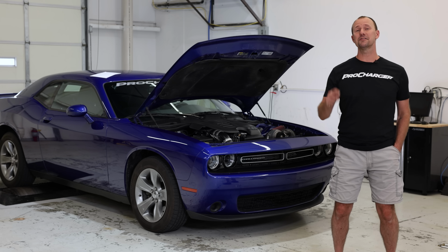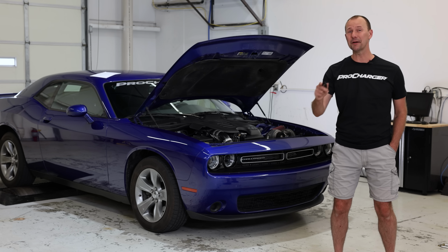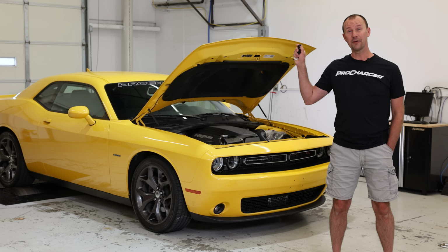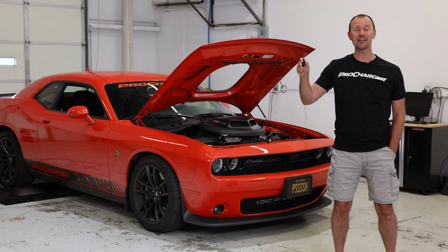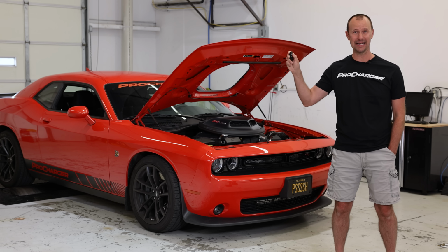Nobody supercharges more HEMIs than ProCharger, but it doesn't stop there with Dodges. It starts with V6s, 5.7 HEMI, 6.4 liter HEMI, including shaker, and the world's fastest Gen 3 HEMI on the planet.